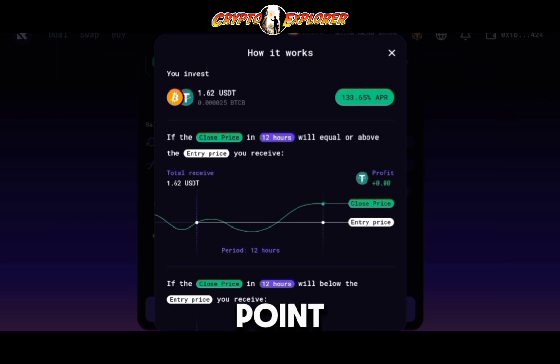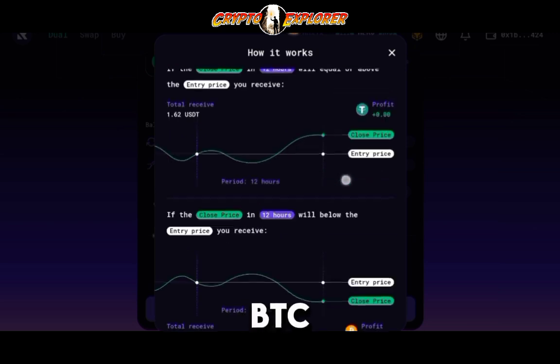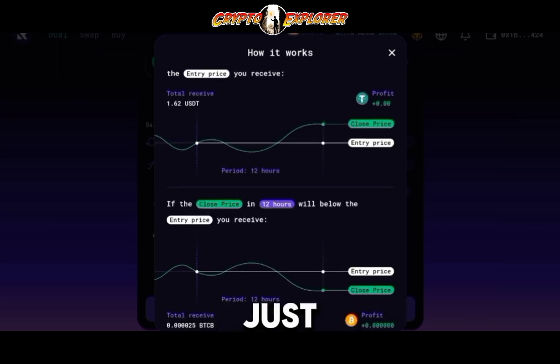Now, the focus point here is the entry price, because when your staking plan comes to an end, at that moment, if price went up regarding your entry, you'll get paid fully in USDT, and if the price goes down regarding your entry, you'll get paid fully in BTC. So this operates just like a concentrated liquidity pool. If you are familiar with that again, you know that's how it works.